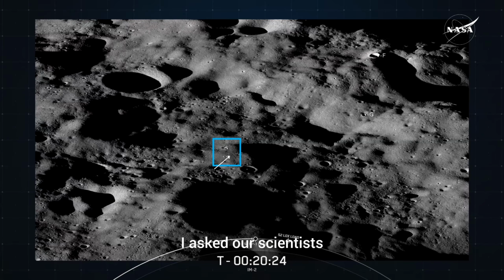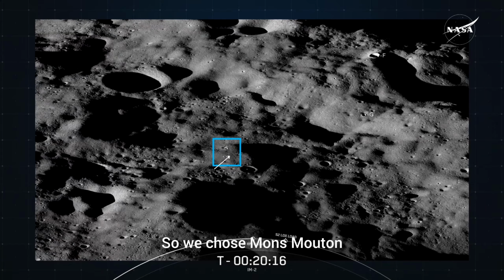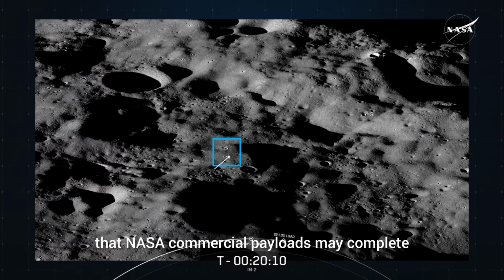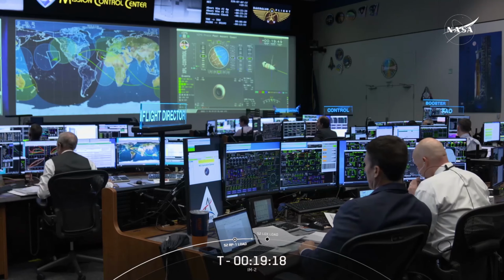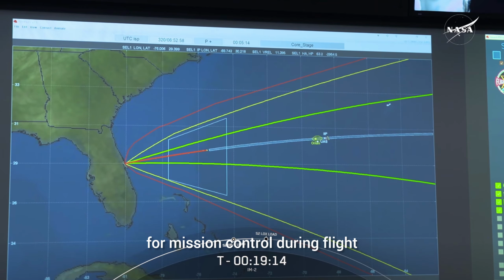That's a great question. I asked our scientists, and as we move closer to the South Pole, combining Earth and Sun visibility becomes more challenging. So we chose Mons Mouton because the Sun and Earth visibility enables a longer surface mission so that NASA commercial payloads may complete their operational goals. It also has a crater close by that we're targeting for Grace to explore called Crater H, where the Orion spacecraft is closely monitored for mission control during flight.